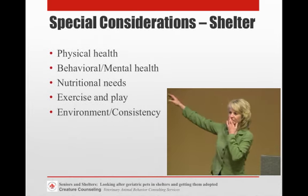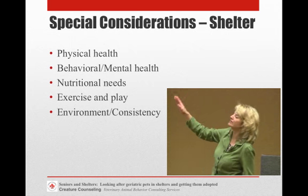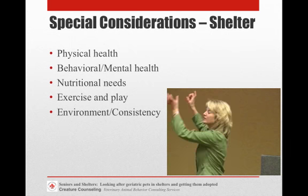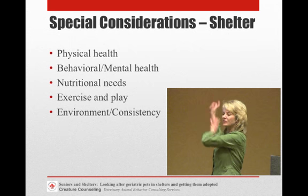Now we're talking about the shelter environment. Everything's the same, right? The only difference is before I described it as physical changes. Well, now we have to be looking at physical health, right? How are we going to deal with that? Behavioral changes. Now we're looking at health.